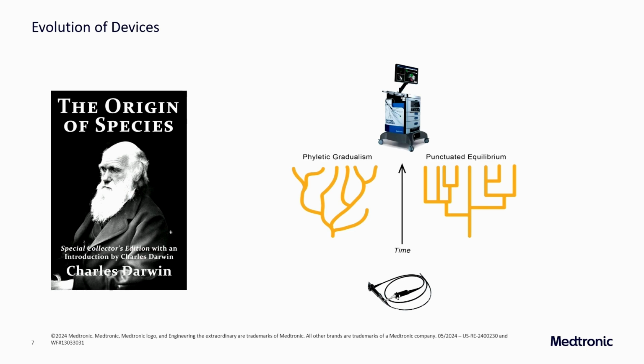And what we've seen over the past 20 years is that sometimes it's a gradual, incremental change over time, such as better video chips for bronchoscopes. Sometimes you get an evolutionary leap where you get a brand new device that's really disruptive. And we've seen this with EBUS, for example.